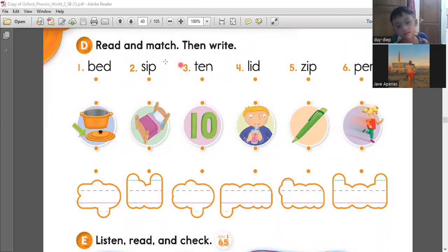Okay. All you have to do here is to read the words and match them to the correct formation of the letters. And you have to write the correct answer, okay? Do you have pen and paper there? Yes, do you have it with you? So again, you have to write it on your paper. Let's start with number one, the bed.